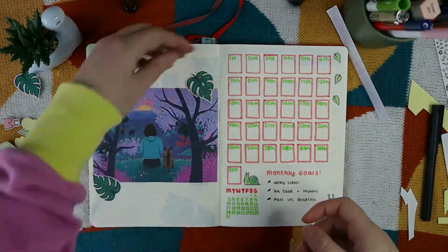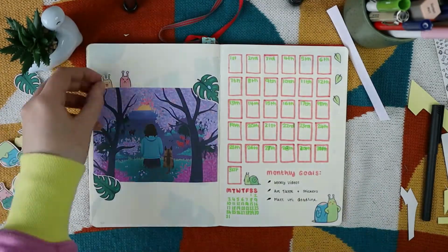And then it was pretty much done. I just added some stickers to finish it up, and now we can look through the finished bullet journal.